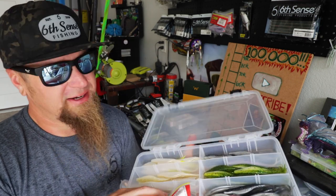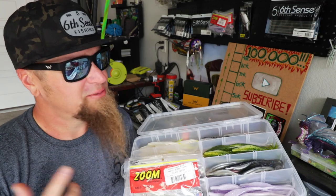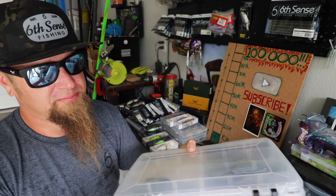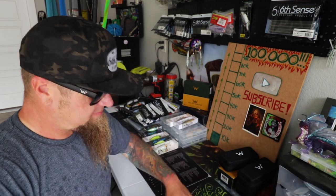I pretty much throw this thing year-round, honestly. It's a super confidence bait of mine, and as I mentioned, I've caught some serious fish on this thing in the summer. Even up super shallow when you think they wouldn't be up there in the heat, they are. Don't overlook the weightless fluke in the summertime. It's an easy meal for them. They just come out and crack it. Plus, I love fishing that way. It's one of my favorite ways to fish.